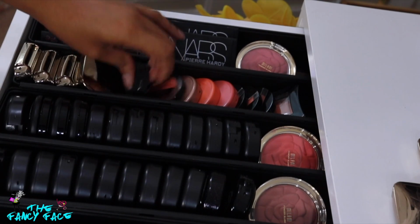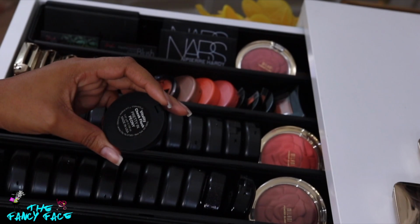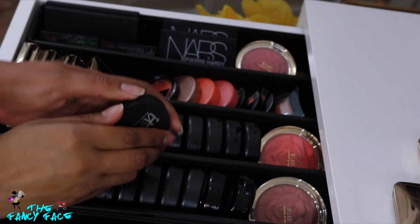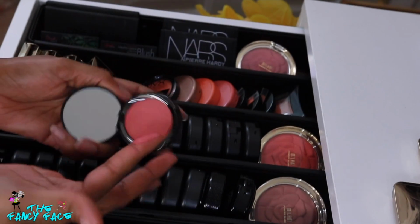Moving on, we have this It Cosmetics blush. This is one of their Vitality Cheek Flush blushes. It's pretty and peony. It looks so unassuming in the pan, but when you swatch it, it's a little bit dry.